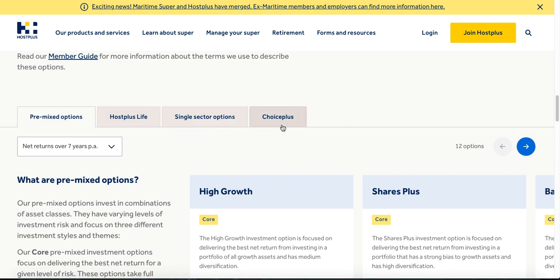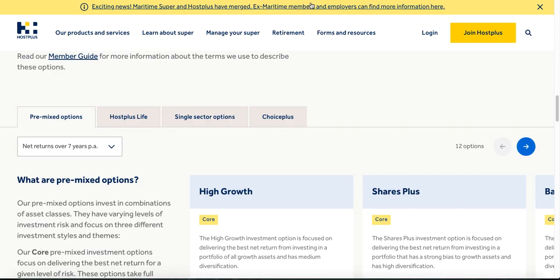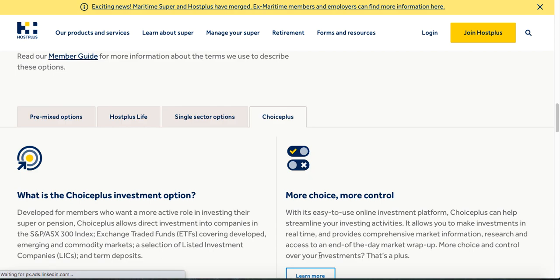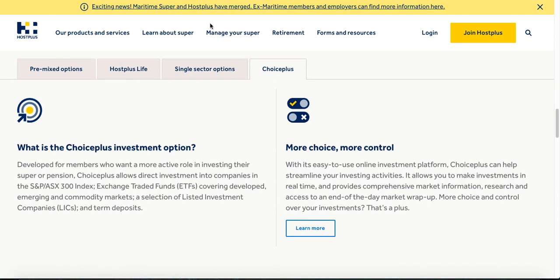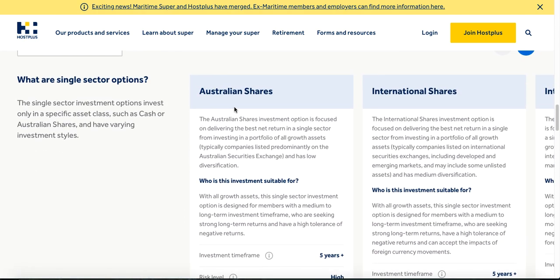Now, each super provider has a different way of mixing through their superannuation investments. As I showed you before with Australian Super, they have a sort of DIY option, Member Direct. Almost forgot the name of it. Host Plus has similar options. Choice Plus, I believe. Yes, it is. Then you got single sector options. So you can actually choose, let's say hypothetically you have $100,000 and you're like, okay, I want 25% in Australian shares, I want 25% in international shares, and I'm a little bit worried what's happening in the market. I want 50% in cash term deposits or alternatives, whatever this is. You can do that through these sort of sectors. So both Australian Super and Host Plus offer those options.